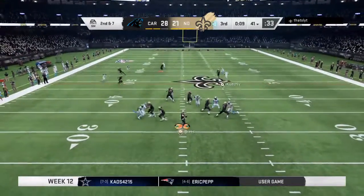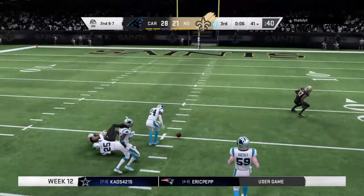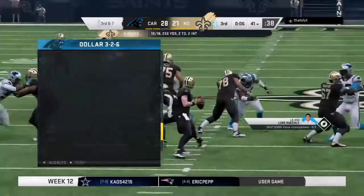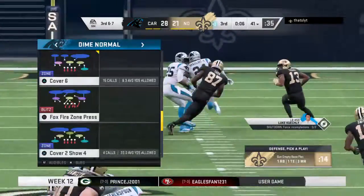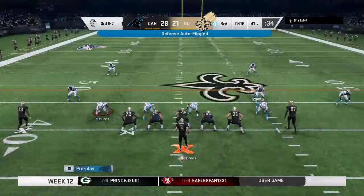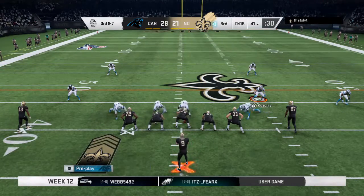Throwing again on second down. Breeze, he'll air it out deep for Thomas. Throwing middle, but it's incomplete. James Bradbury, he was right there to break it up. They head to the line facing a 3rd and 7 following the incompletion on second down.